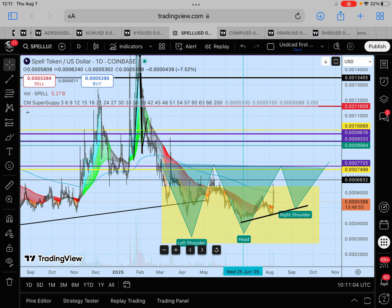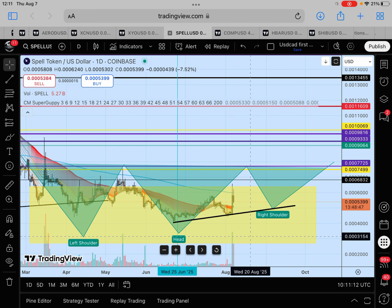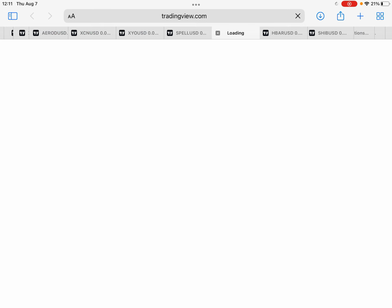So Spell is a meme coin, or I guess it's a gaming coin, but it's definitely something to keep an eye on now that we had that pop and very, very high volume. The volume could be picking up and pushing it right over that 200 EMA, which is where you would be looking for your entry.